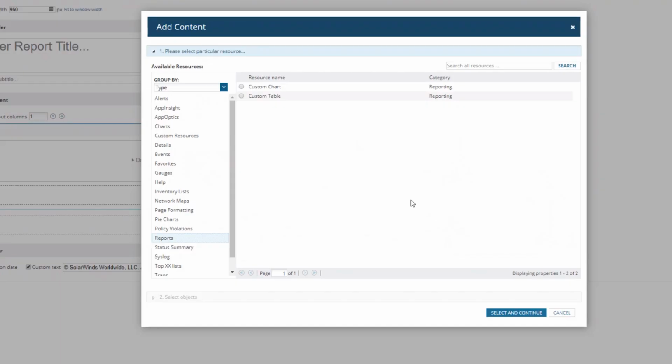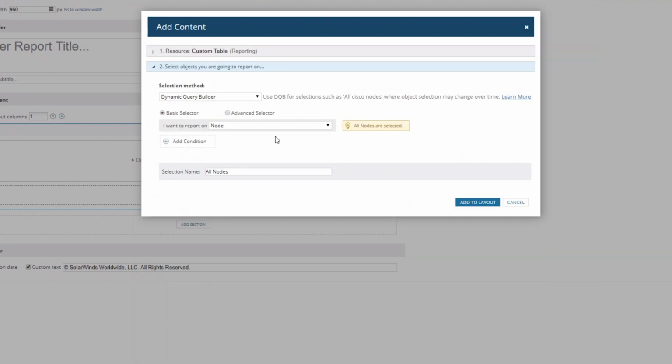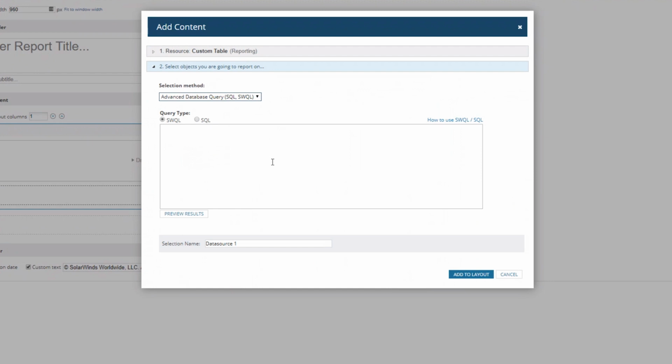So once again, we're going to create this new report, and I'm going to use the custom table resource, but this time I'm going to use the advanced database queries equals SWQL selection. And I'm going to leave it on SWQL, but if you are insisting on SQL because you think it's better or whatever, I'm sure that lots of people could have the argument all day, you're welcome to use SQL, and you just switch over to SQL from SWQL.